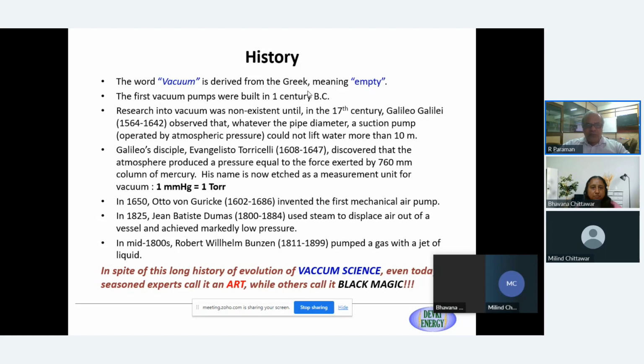Galileo is the first person to document that a suction pump which works on atmospheric pressure cannot lift water more than 10 meters. All of us know that 1 kg per centimeter square, or approximately 1 bar, is equivalent to 10 meters of water column. That is the absolute atmospheric pressure. And subsequently, one of his disciples, Torricelli, discovered that atmospheric pressure is equal to 760 millimeters of mercury column. And today, those of you who have at any point dealt with vacuum systems know that the unit of vacuum which is most commonly used is the torr. 1 millimeter of mercury column is 1 torr.